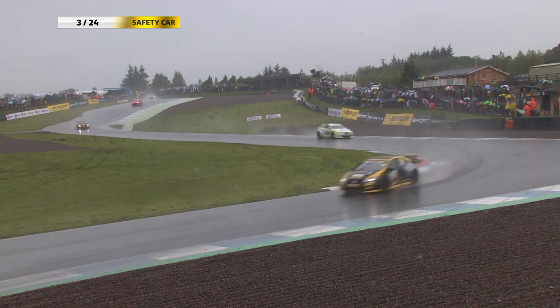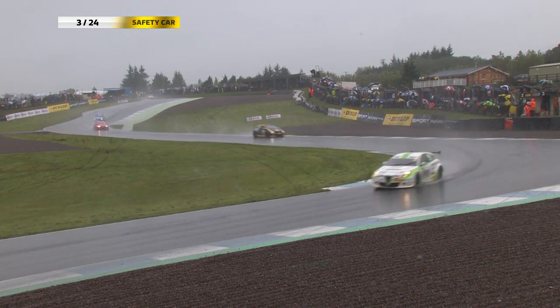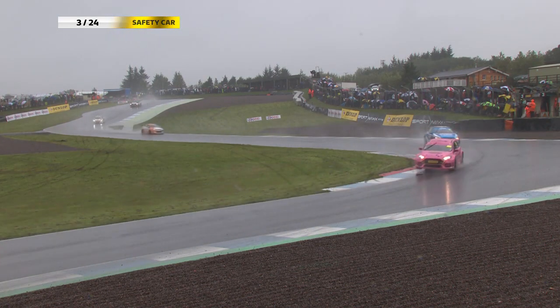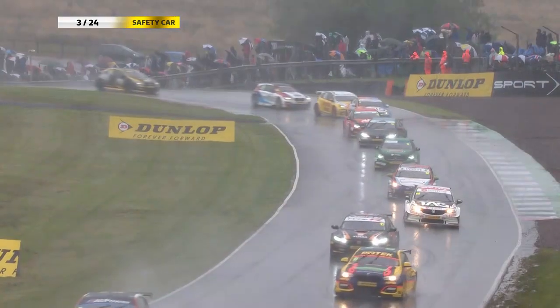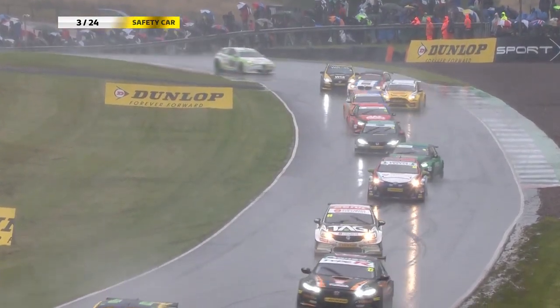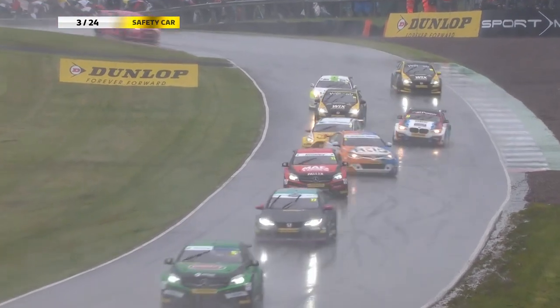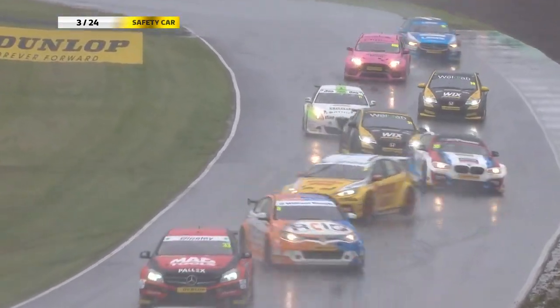Rob Austin coming into shot in the Alfa Romeo in 14th place, and behind him is Brett Smith, who was running wide at the very start. Sam Tordoff, Aidan Moffat through, and there you can see the pack all bunched up. And currently we're on lap 3 behind the safety car.